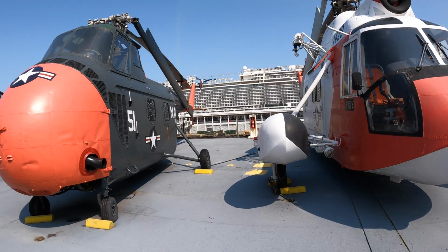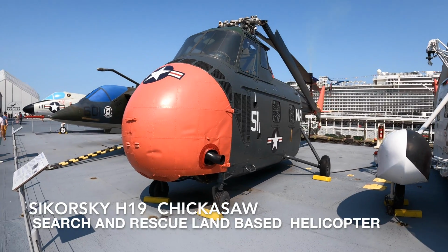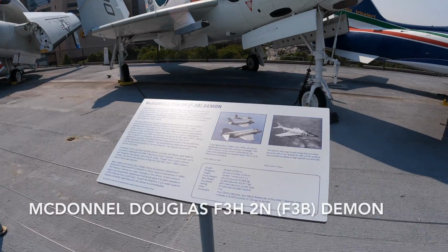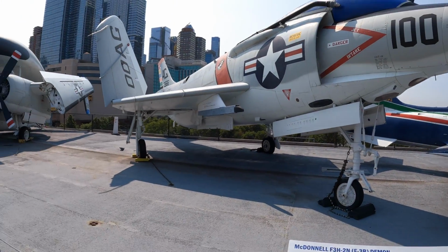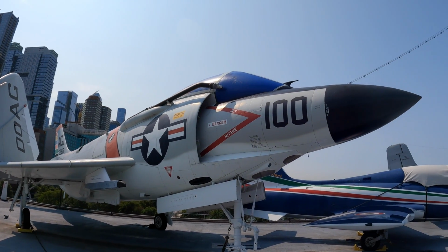This has the same concept with the Sikorsky H-19 Chickasaw, which is a search and rescue helicopter that is based on land. The McDonnell Douglas F-3B Demon was one of the first naval aircraft used in carrier strike groups in the US Navy during the Vietnam War.